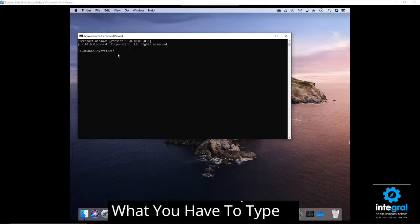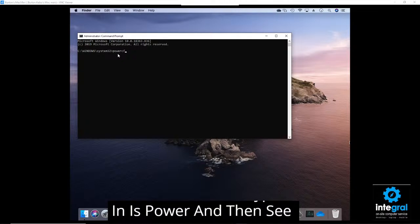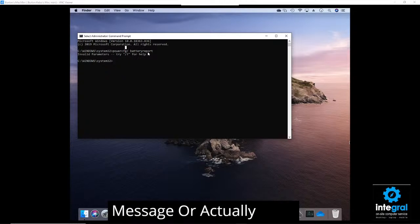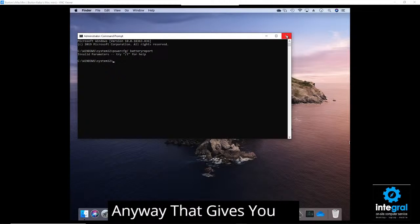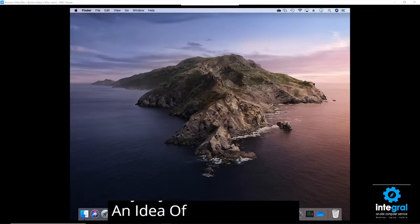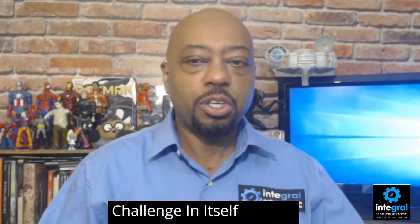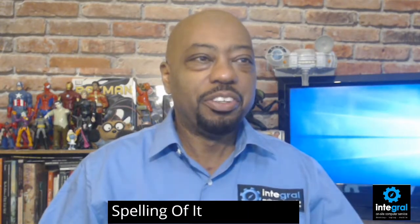So what you have to type in is powercfg /batteryreport. Now, since there's no battery on this Dell that I'm on, it's going to give me an error message. Or actually, let's make sure that we type it right. But I've got a screenshot of that. So anyway, that gives you an idea of how you need to initially type that in, which is a challenge in itself. Now, as far as the screenshot of it, let's get to that. So we've got the correct spelling of it so that you can see how it goes. So let me switch screens.